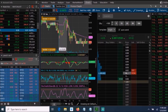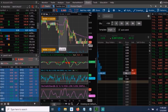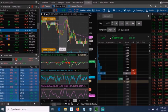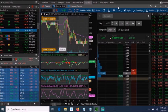I still make money. Now, if Ford just stays around this same price by tomorrow, by Friday, then I basically just made $24 for simply holding a stock that's already in my portfolio that I like. That's the power of covered calls.